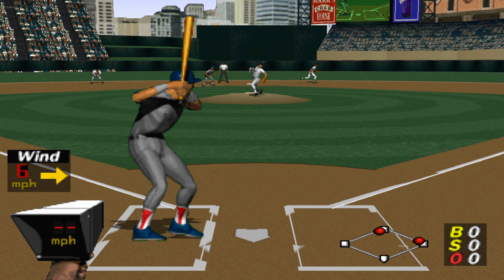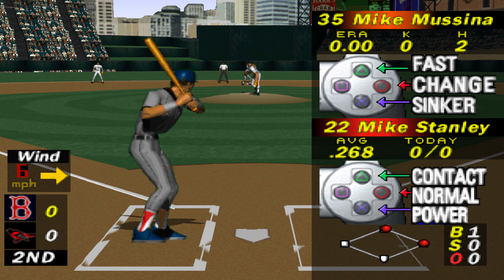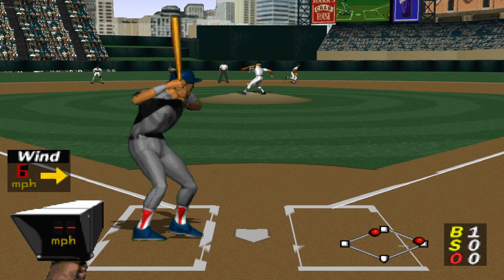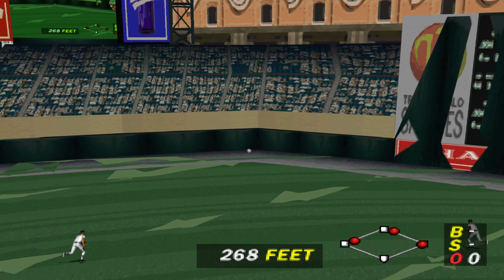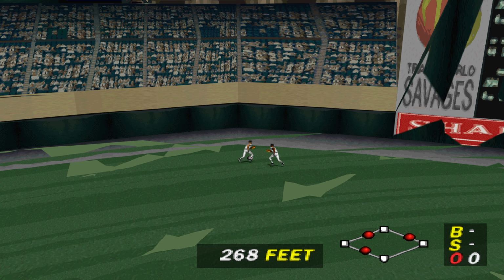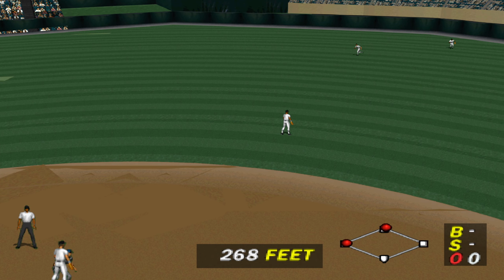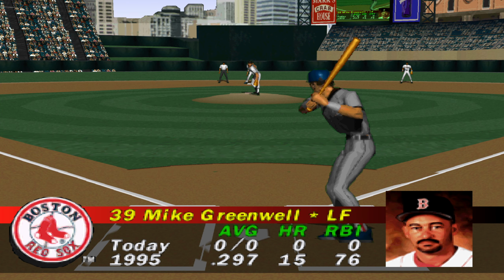Here's the pitch. One ball, no strikes. Here's the pitch. Off the crack of the bat. It hits the wall. He scores. It's an RBI double. Runners on second and third. The next batter, Mike Greenwell.